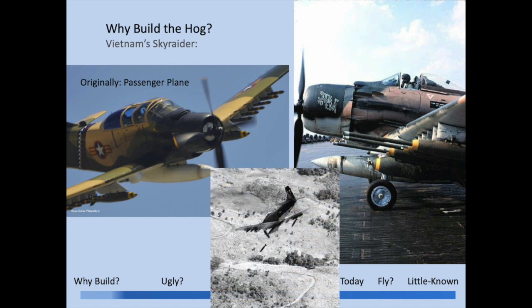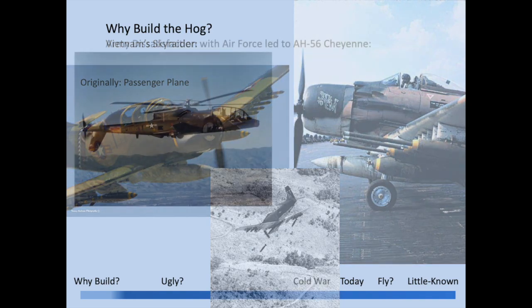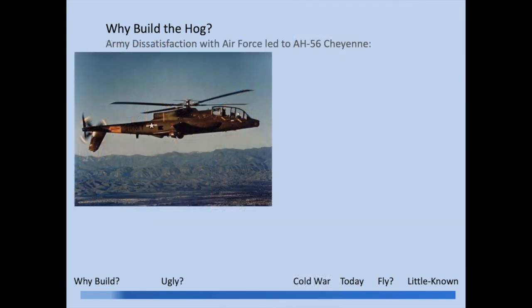This is where the story gets really ugly. It's also the point where you can start to see why Air Force leadership has tried to get rid of the A-10 since the day where they were forced to build it. The American Army's leadership was seriously fed up with the lack of close air support, so they decided just to do it themselves.